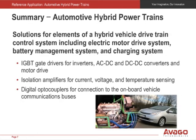Avago has superior solutions for the hybrid vehicle drivetrain control system, including the electric motor drive system, battery management system, and charging system. Based on our R-squared coupler technology, we offer IGBT gate drivers for inverters, AC to DC and DC to DC converters and motor drive, isolation amplifiers for monitoring current, voltage, and temperature, and finally, digital optocouplers for connection to the onboard vehicle communication buses.